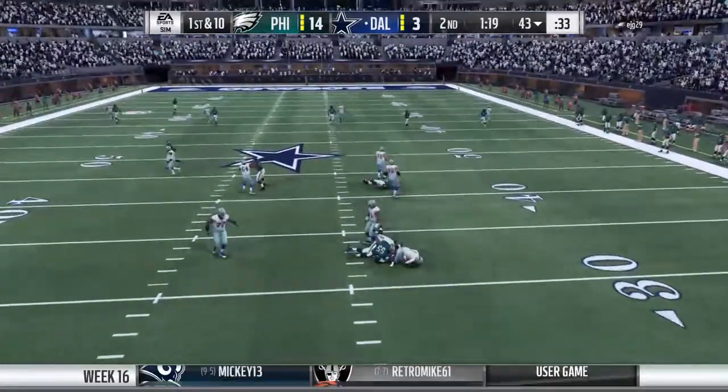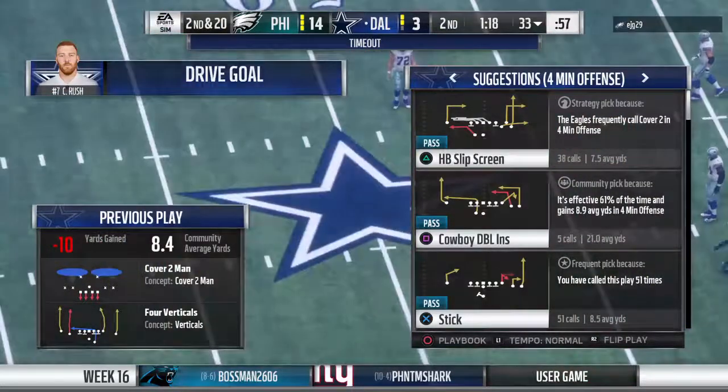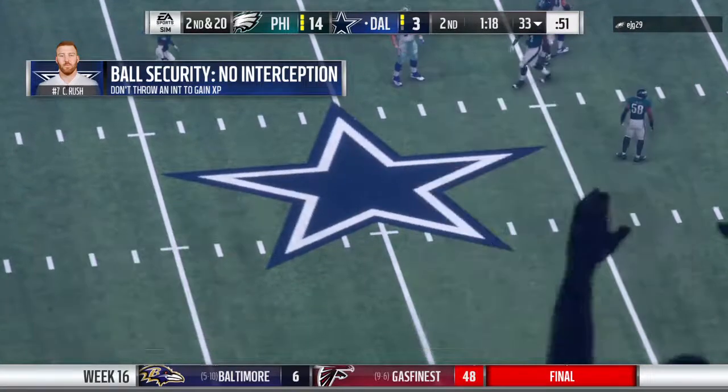And no escaping this time as he'll go down. They got him for a sack. Now before this 2nd down play, we'll get whistles and a timeout as they'll talk things over prior to this upcoming 2nd down play.